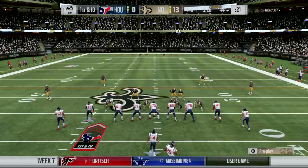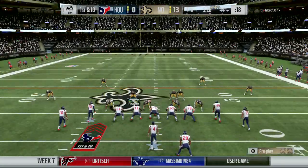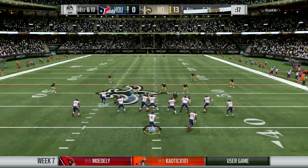Not worry about the one play that didn't allow them to get into the end zone. And this time they'll be trying to get it into the end zone. We'll see what they do.